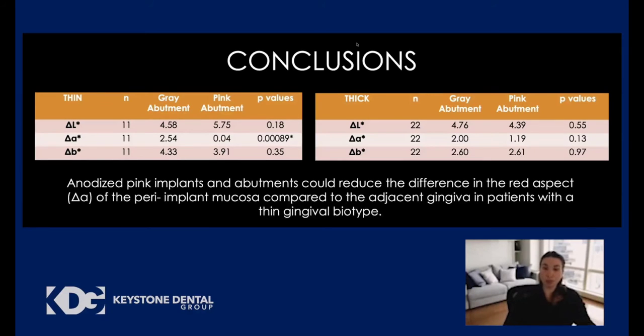So it helped much more with the thin tissue biotype, regardless of what type of implant we were using. With the thick tissue biotype, it didn't make much of a difference changing from a gray abutment to a pink abutment, because the tissue was masking a little bit more of the material that we were using.